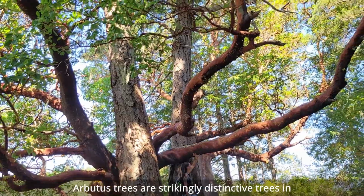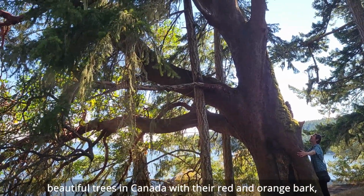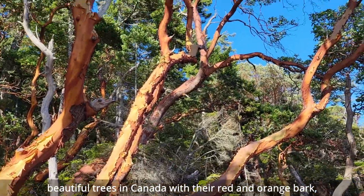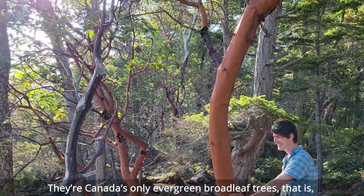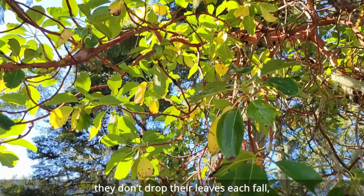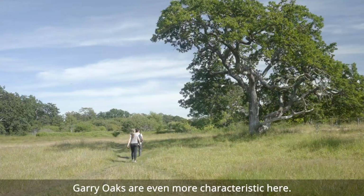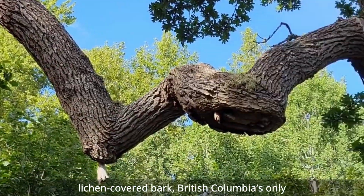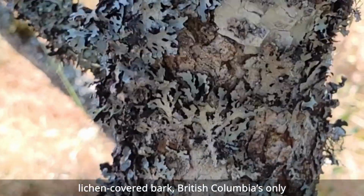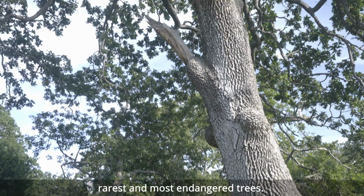Arbutus trees are strikingly distinctive trees in these coastal dry forests and are just about the most beautiful trees in Canada with their red and orange bark, which is as smooth as human skin when they're younger. They're Canada's only evergreen broadleaf tree, that is, they don't drop their leaves each fall, unlike all the other broadleaf trees here. Garry oaks are even more characteristic here. With their gnarly contorted shapes and beautiful lichen-covered bark, British Columbia's only native oak tree, a white oak, is also one of Canada's rarest and most endangered trees.